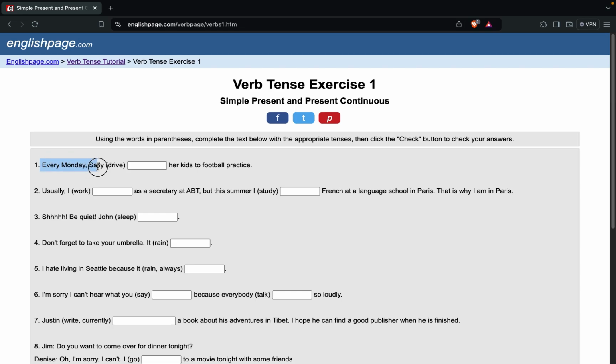Every Monday, Sally drives her kids to football practice. Now it's given you the noun here, or sorry, the verb. Now you have to conjugate it into how it's supposed to be. So I'm just going to be doing all of the questions right now.